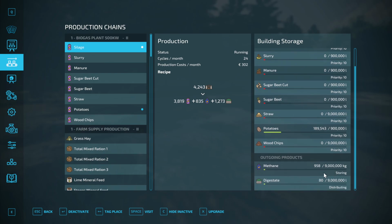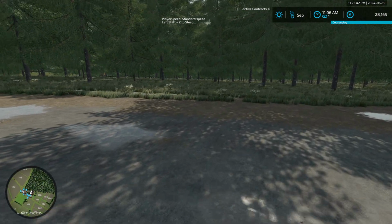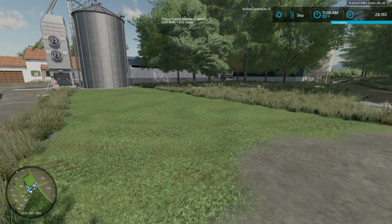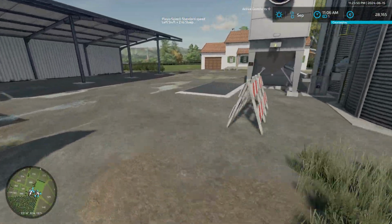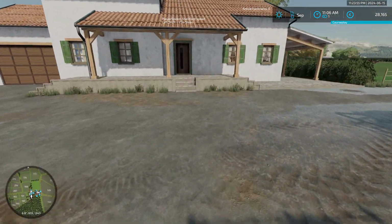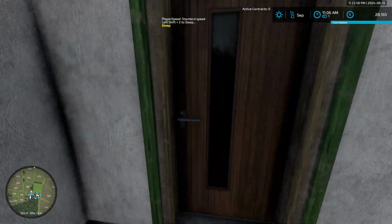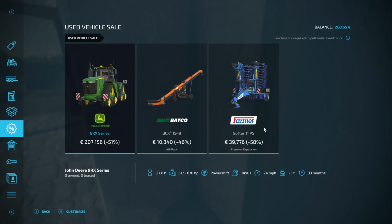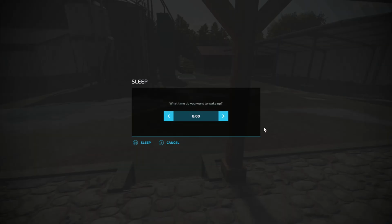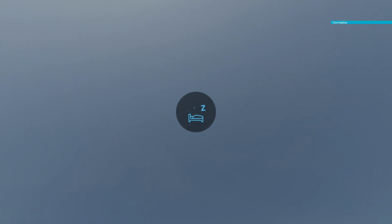Now obviously this one is the methane we're storing. Cash wise, I don't understand why we lost cash then. That makes no sense. Right, we're going to go through till the morning. Yeah, that is really, really bad, but we'll wait. So I presume we have bought this, and we will keep our eye on that, and we really should be earning money, not losing.